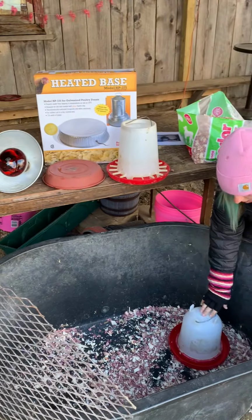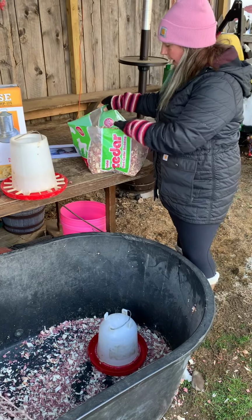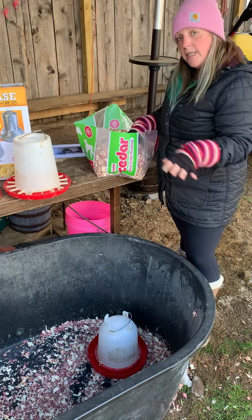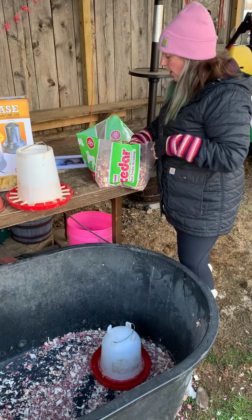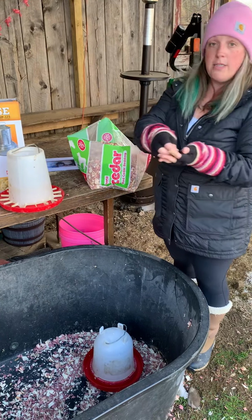So you've got your water, great. I guess before water, we should have done shavings. I really love cedar shavings. You want a cozy, soft, kind of downy type situation. You want your chicks feeling like they're on a cloud. So I like the cedar shavings. They smell really good, but they're large pieces of shaving.